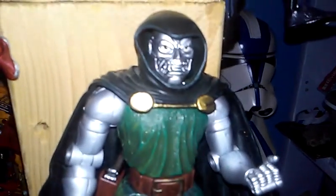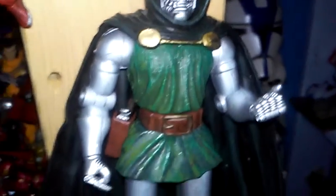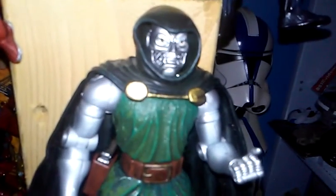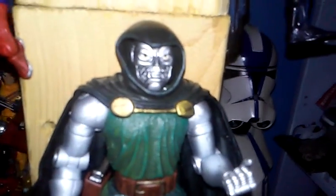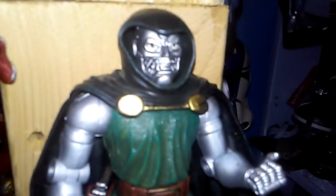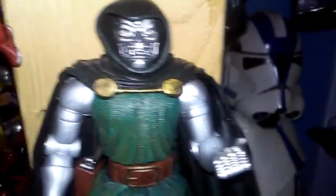Really like that Cyclops. Over here, also at the Toy Show, I got the Toy Biz Dr. Doom. And I have him displayed on my shelf with the Victor Von Doom castle piece, because the Hasbro Dr. Doom is just so expensive. I think this was only $16. So, yeah, I'm happy with that Doom.